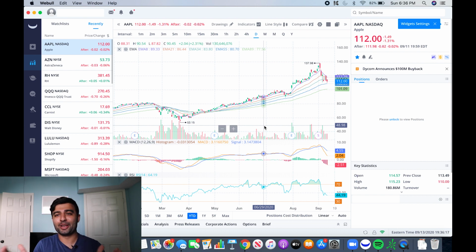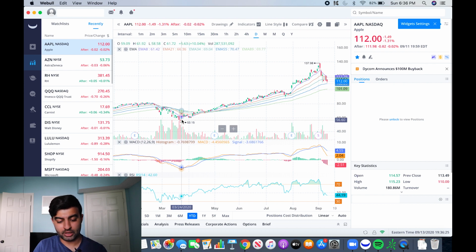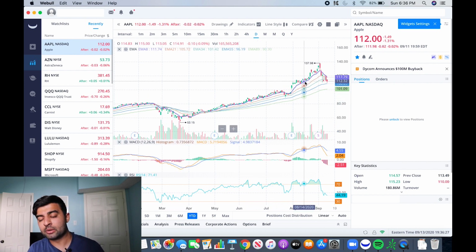Like, there's no way to really be able to fully, with 100% confidence, say that. But what I can say is, from a low of 53, Apple has doubled in price just this year alone, which is crazy to think of, a company the size of Apple doubling in its stock price.